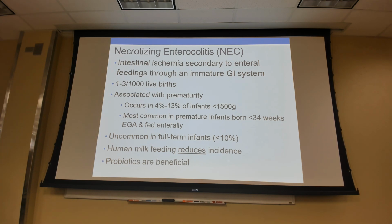If you are feeding too aggressively, then you see this. If you are feeding not enough, you see this. So it's a very fine balance in the NICU between using the gut and not using it too much. So a very, very fine thing that you have to figure out.